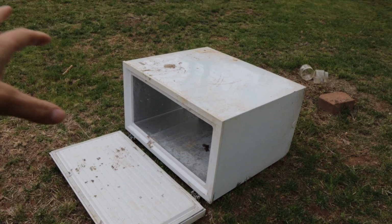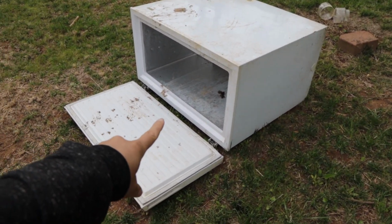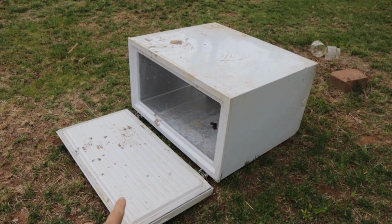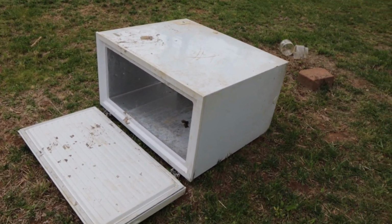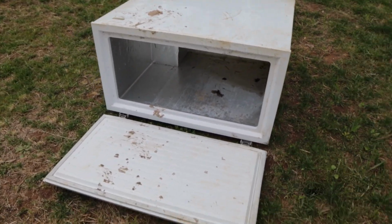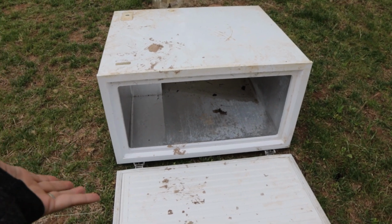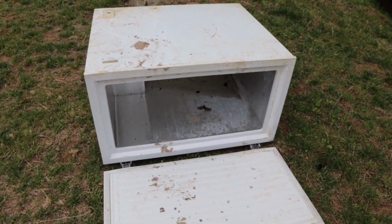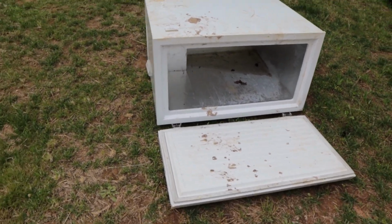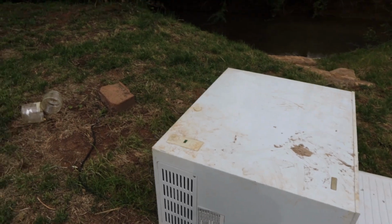So I'm learning that homesteads are never clean. This is the freezer that we used to store our meat chickens in when we did our last processing, and it just hasn't been moved yet. It just sits there. It wasn't working, so we just used it like a cooler, put ice in it, and then put our chickens in there. But yeah, we've just been mowing around it. One day we will get it put where it's supposed to go.